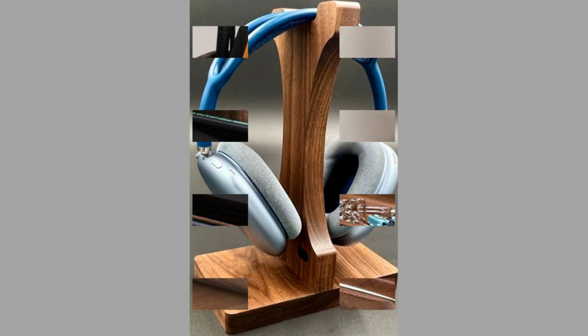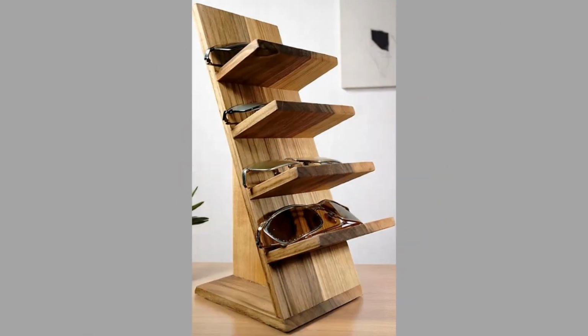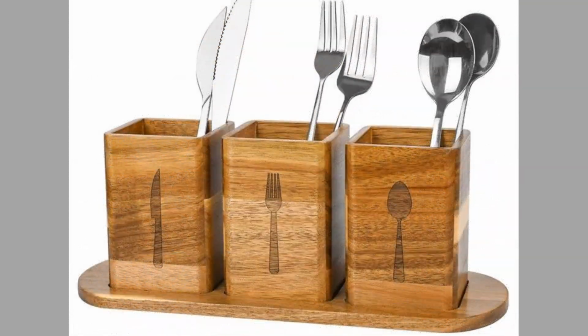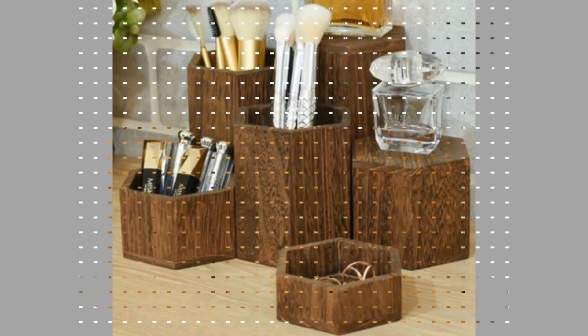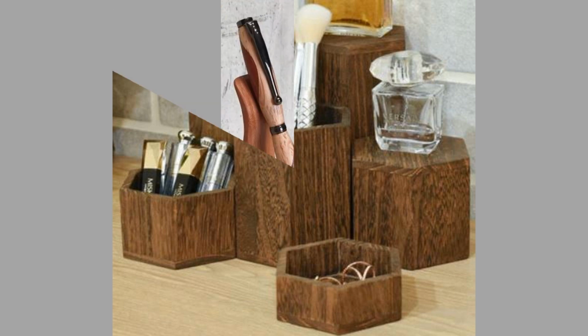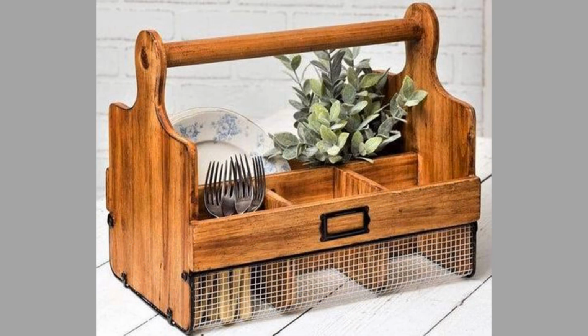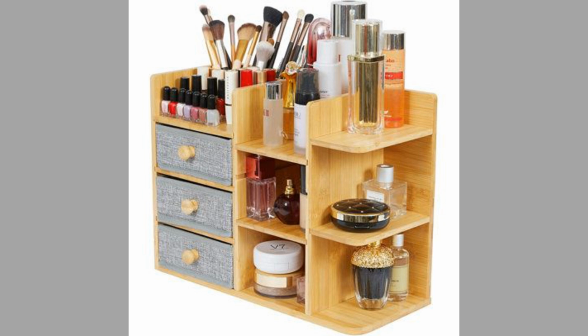Even small leftover scraps from these projects can be repurposed into coasters, bookmarks, or labels, ensuring that nothing goes to waste. Beyond the ecological benefits, the personal value of crafting your own desk accessories is immense. In a mass-produced world, taking the time to make something with your hands fosters mindfulness and creativity. Each item becomes a reflection of your skill and style. Gifts made from upcycled wood, such as personalized pen holders, engraved trays, or custom organizers, are also deeply appreciated because of the thought and effort behind them.